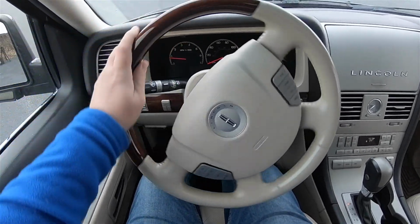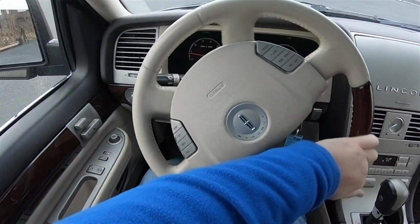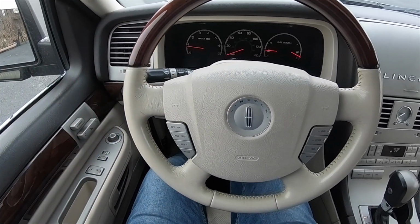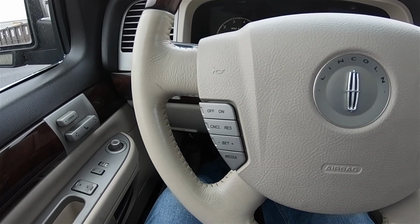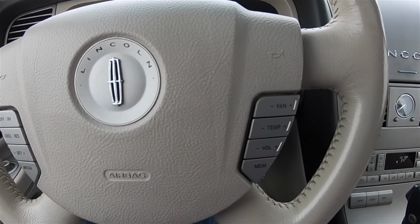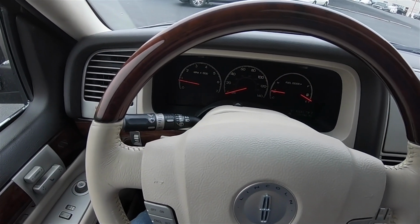Alright, and let's pan through the interior and show more details. Nice fluid power assisted steering is shown here. Steering wheel is leather wrapped with wood trim at the top of the spokes. Satin nickel trim. You've also got your cruise control as well as audio controls and climate controls. Lincoln badge in the center.